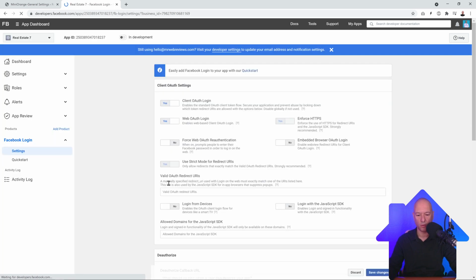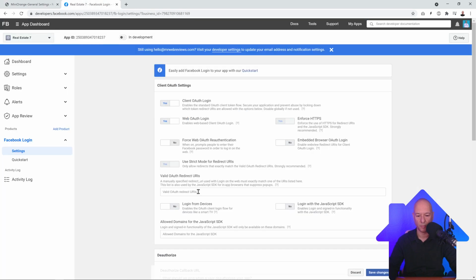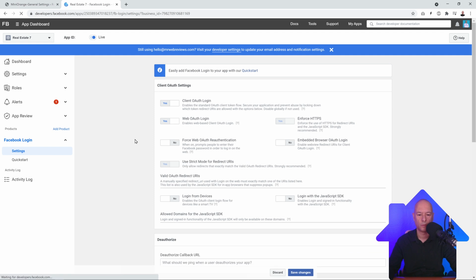Next we go to the side here to Facebook login and click on settings. We have the valid OAuth redirect URL. Right here, we need to paste this URL. You can just copy it from the backend and then paste it here, Control V, and then click Save Changes. Very good. Then you can see here we have a toggle switch on top to enable the app. Okay, very good. Now we are live, as you can see. We can now use our API credentials on our website.